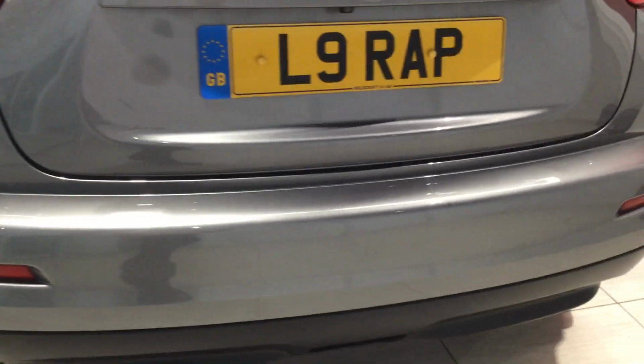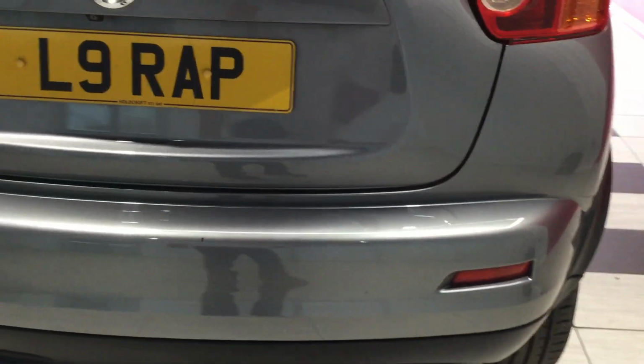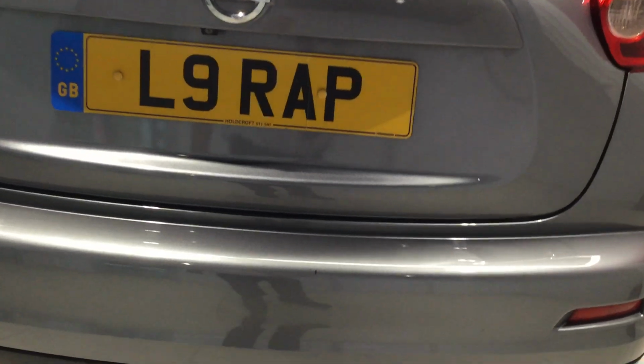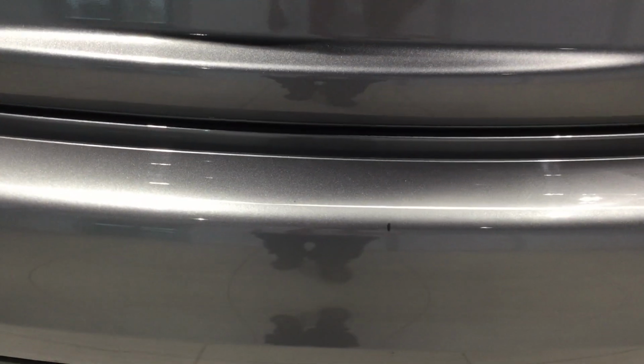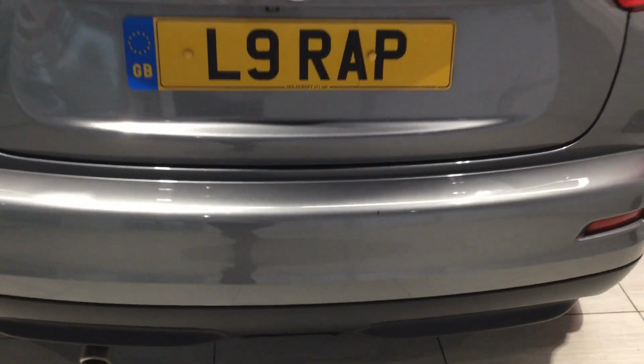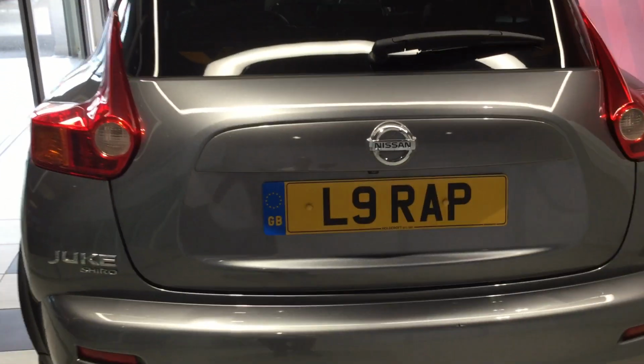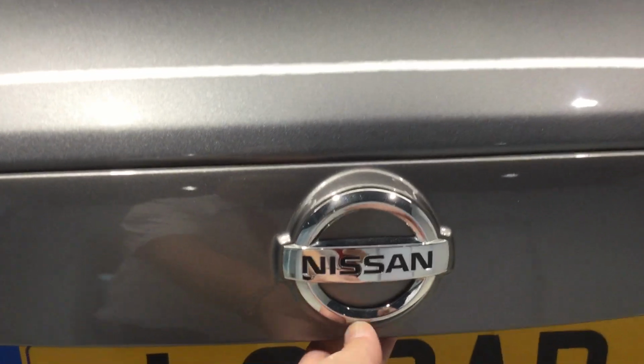The rear bumper, free from any scuffs. One little mark on the rear bumper there. So let's look inside the boot area. Spacious boot on the Juke. It's in clean and tidy condition.